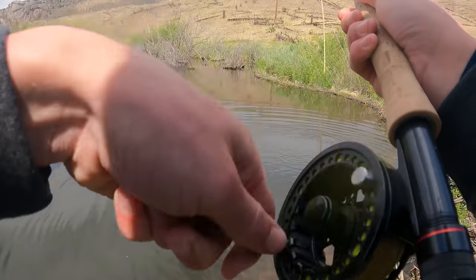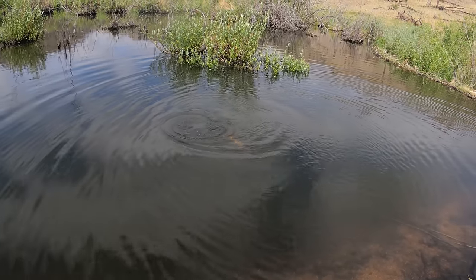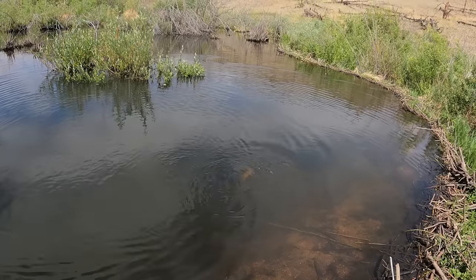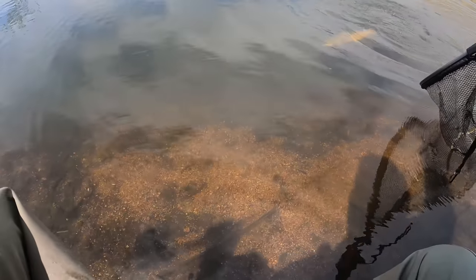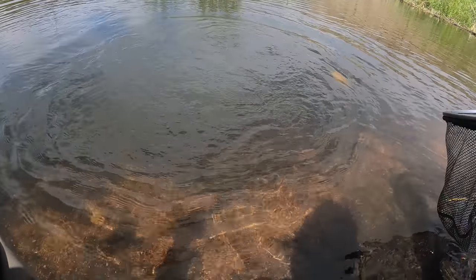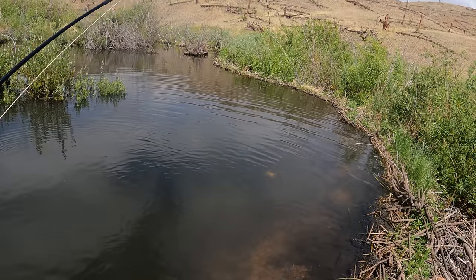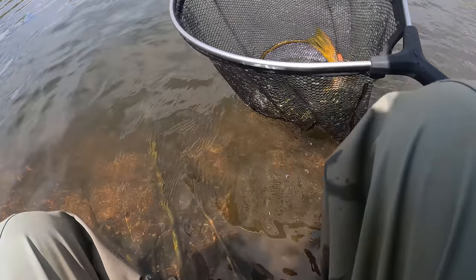Ooh. Get a little more line up here. Oh, yes. Easy there, buddy. Come on in here, come on in. Nope, he doesn't want it. Oh, no, no, no. Let's not do that. Beautiful fish. Doing what all the brown trout do, they just sit at an angle with their nose down, and there we go. Come here. Got him. That is a stunning brown trout.